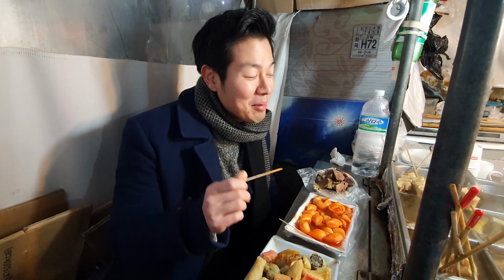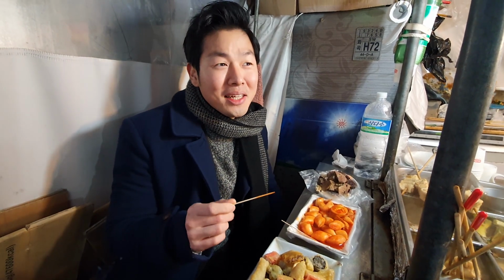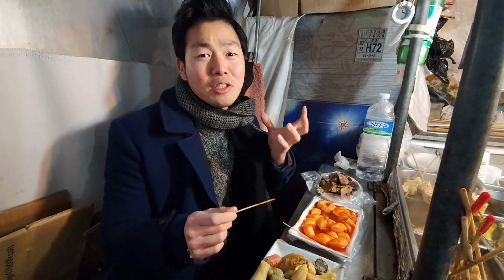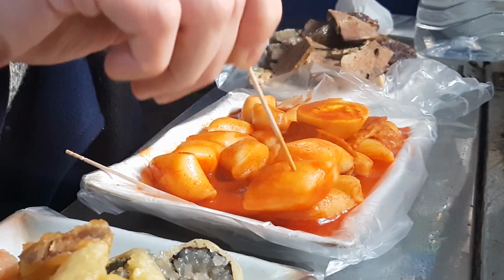It's good. I mean, her recipe is sweeter than mine. It's pretty spicy and sweet. And the rice is super chewy. And it tastes super good. It's spicy.